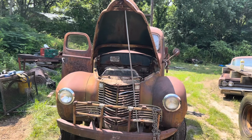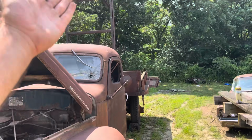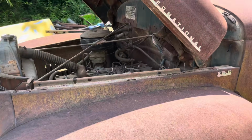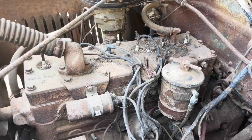We have a 1948 KB5 International, and this old girl's a dump truck. She's got the big old crane up there. It's the cable dump. Underneath the hood, we got the good old inline flathead 6, and she is locked up, but I believe she'll come loose pretty easy.